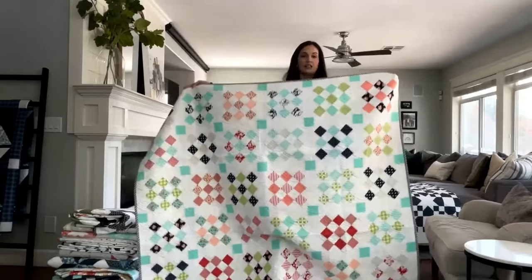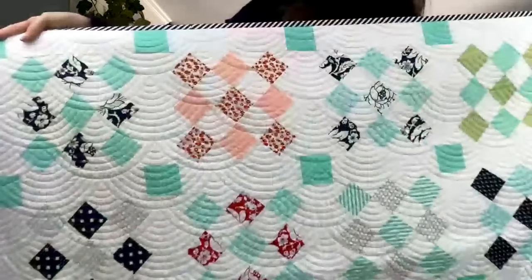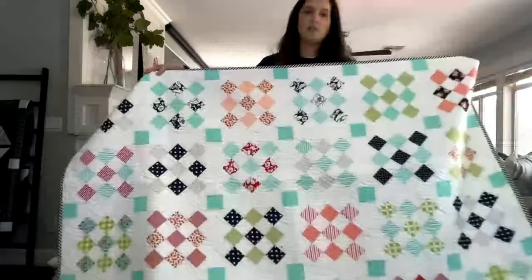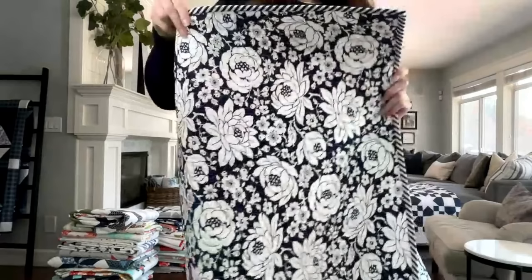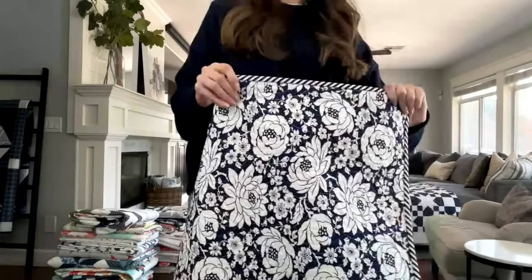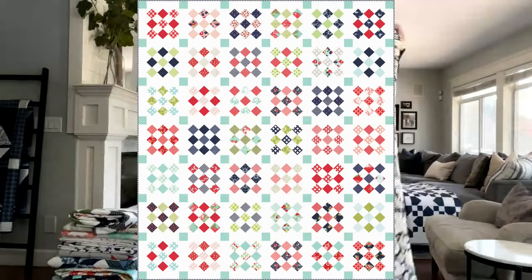So this one is called Bright Side, and super fun, easy blocks. I love this type of block, this little on point block. So that is a fun one. And oh, you've got to see the back on this. It's the Shine On Mums that were also in Hello Darling. And then that bias stripe, which I love. And you've seen that on many of my quilts over the years. I never get tired of that. And that one's 66 by 78. So a good throw size.